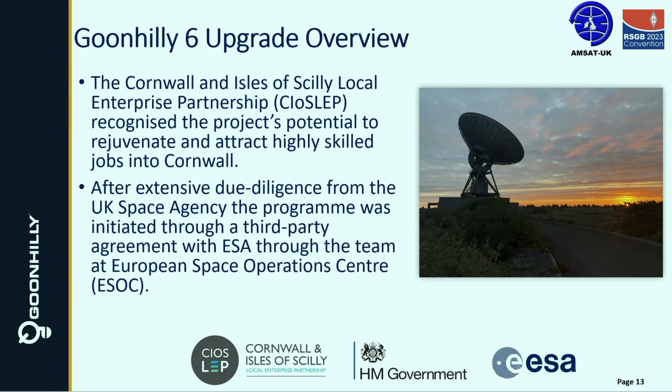So after this, a proposal was put together, and this was funded by the Cornwall and Isles of Scilly Local Enterprise Partnership. They provided the funding, the capital injection, in order to build up this infrastructure. And then the UK Space Agency, along with the European Space Agency, provided the technical diligence. So we had supervision from the UK Space Agency and also from experts working at ESOC, the European Space Operations Centre in Darmstadt, who run the ESTRAC network of deep space antennas. They provided their expertise to help us upgrade the antenna.